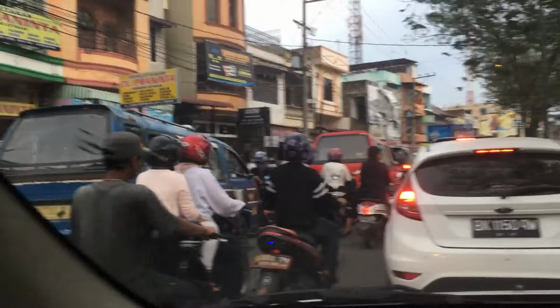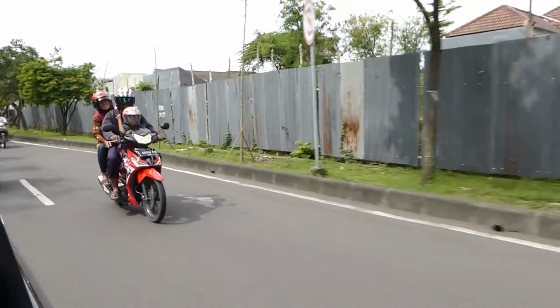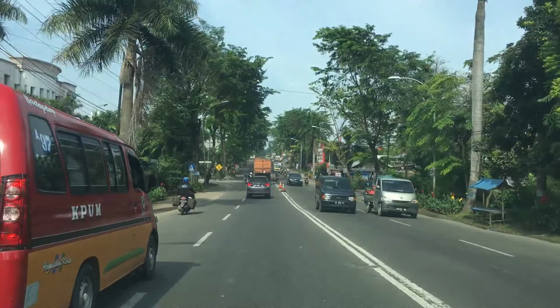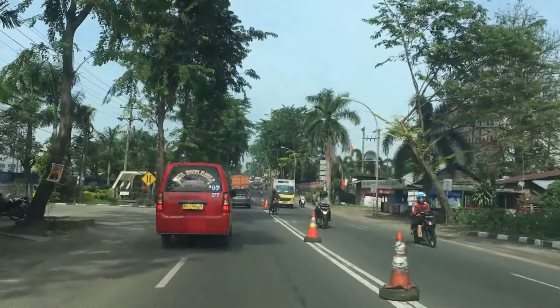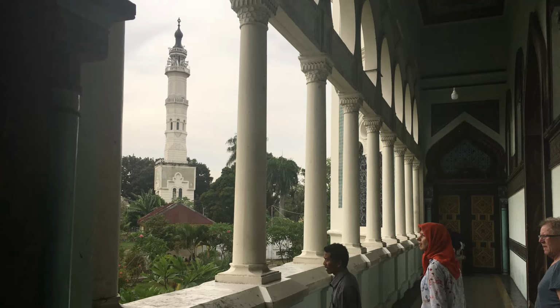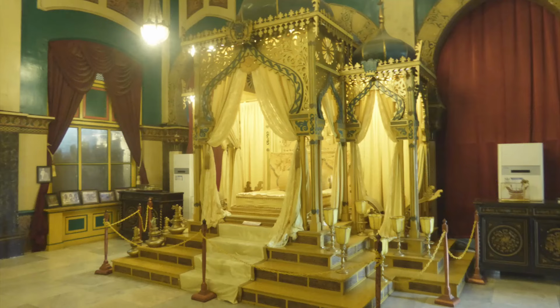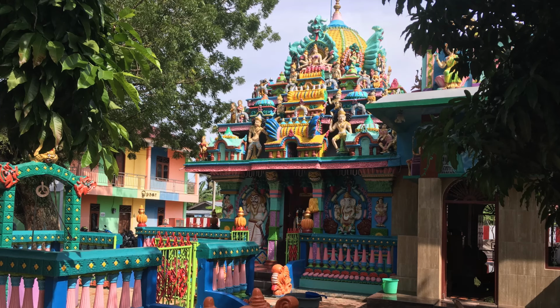Medan is just like any other city in Southeast Asia, packed with people, traffic and scooters. So many scooters. Mopeds, it's moped mayhem every single day. Anyway, because we were here for one day, we had limited time to see some highlights. We saw only the Masjid Raya Al Mashun Mosque, also known as the Great Mosque, Maimun Palace, also known as Sultan's Palace, different churches like this special Catholic church and colorful Hindu temples.